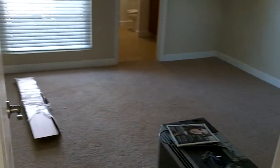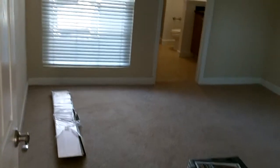Just so you know, the last sale price on this condo was in 2005, and it sold for $481,000. So quite a drop in value here, as we've seen, all over San Diego County.